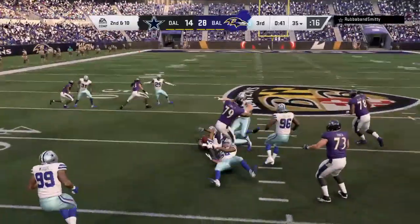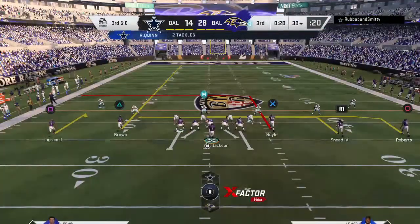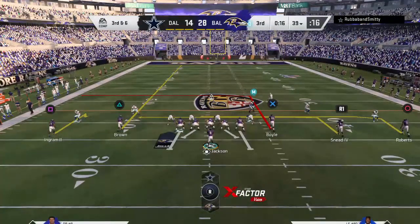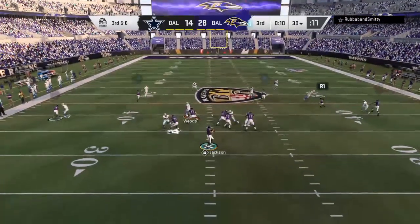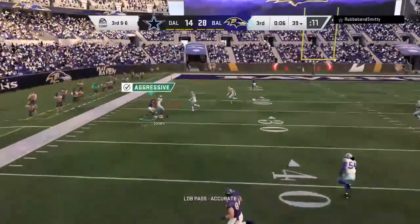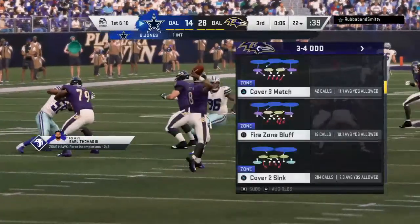Ingram again. Give him 4 on the ground there. They're now left with 3rd and 6. On 3rd down, Jackson. He's going to loft one deep left side here. Into a double team, and it's intercepted. Picked off, Byron Jones.